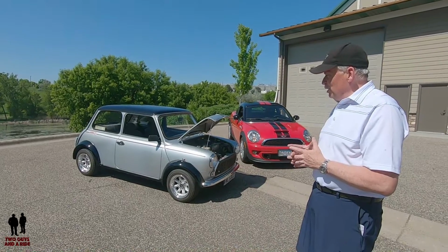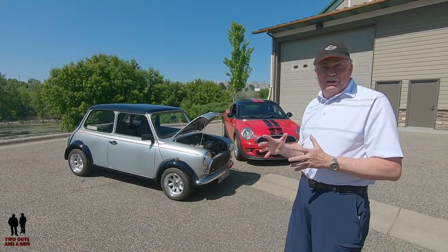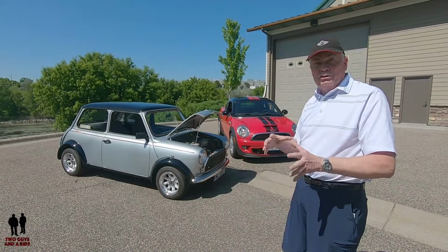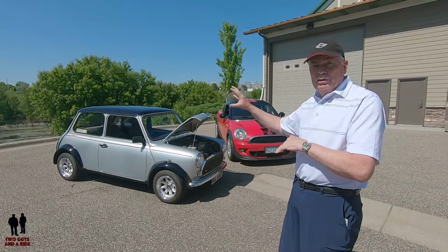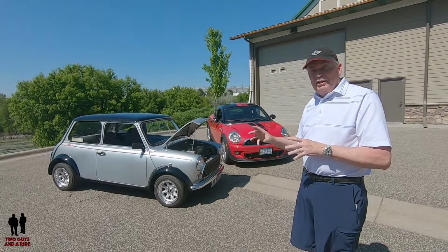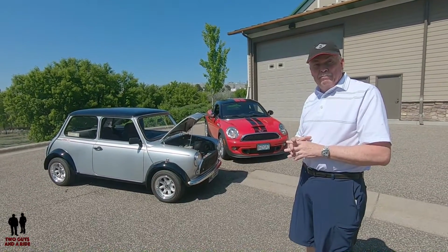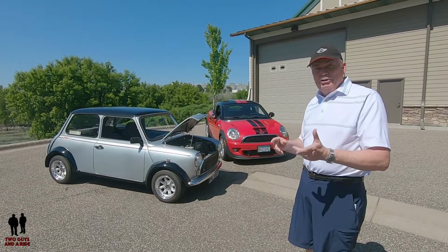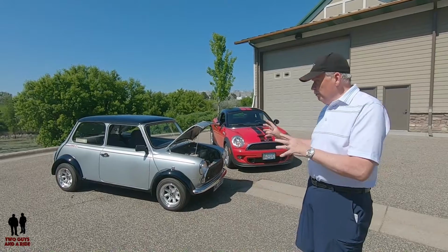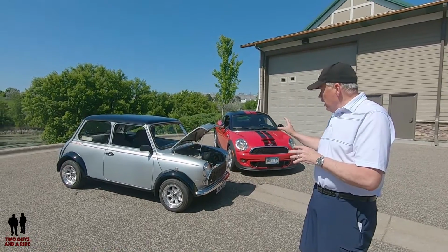The one thing about these cars too, parts are easy to find. There's companies in the UK, there's companies in the US where I've bought parts. I've done suspension work, engine work, a lot of things. I actually bought all my parts in the UK. Because the American companies have kind of a monopoly. I find I can buy parts in the UK even with shipping, and it's less than the American companies are charging. So everything I've done in this car is UK.